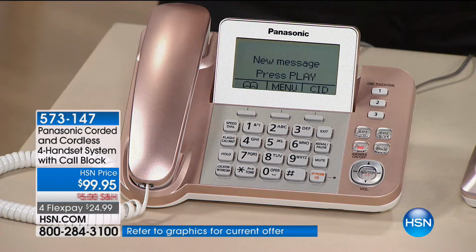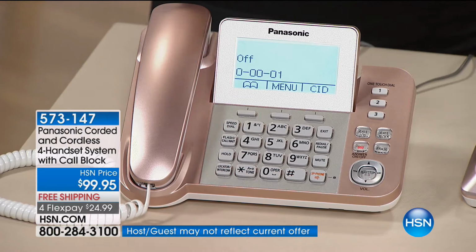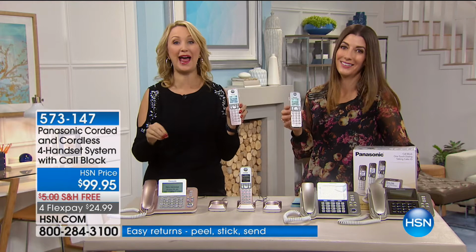Love that. The other thing is you have a built-in digital answering machine with 17 minutes of record time. So we were able to screen that call from any location in your home where there's a handset. So you could be anywhere. Do you remember not too long ago, you had to run into where the base station was to be able to hear that call as it's being screened? No longer.